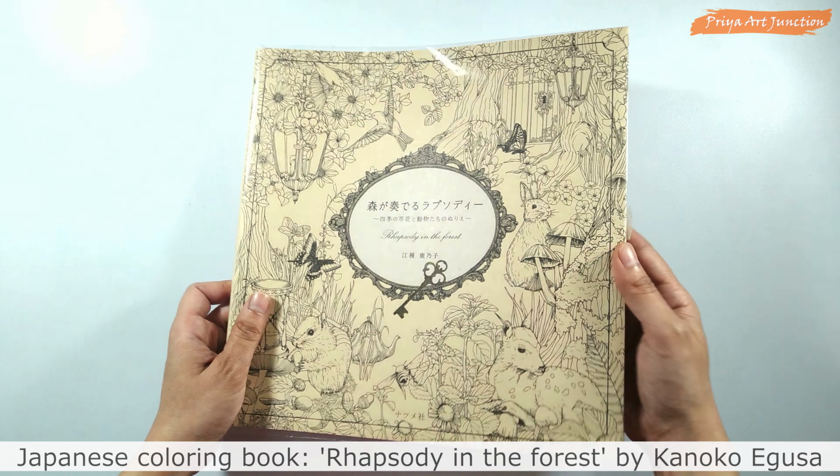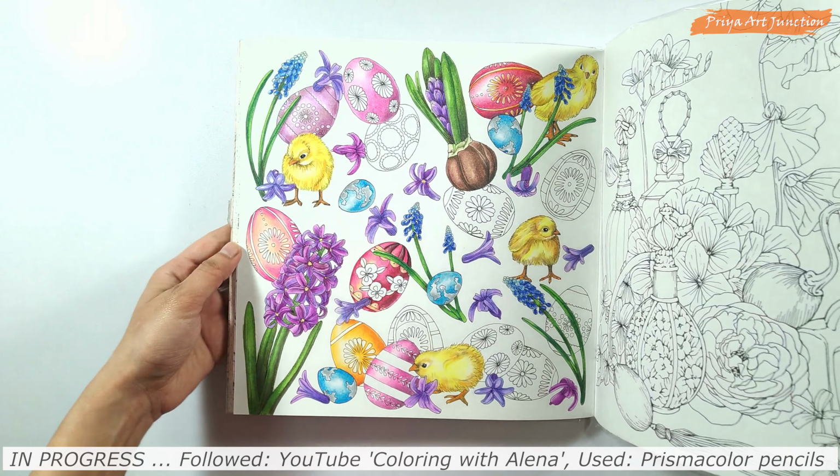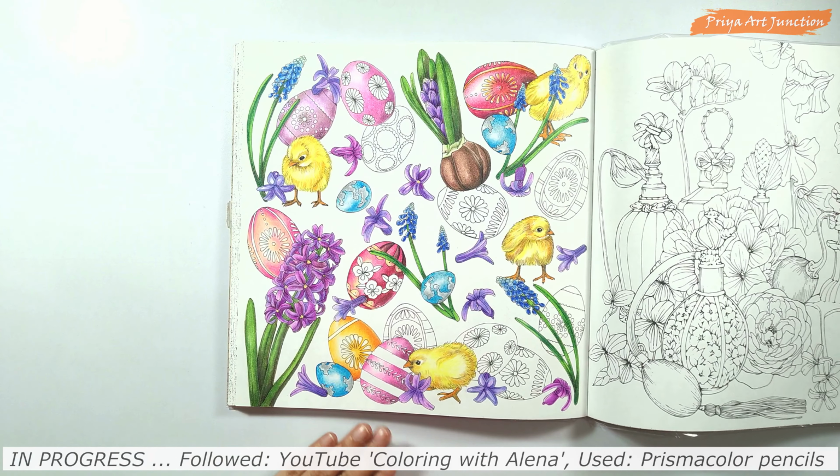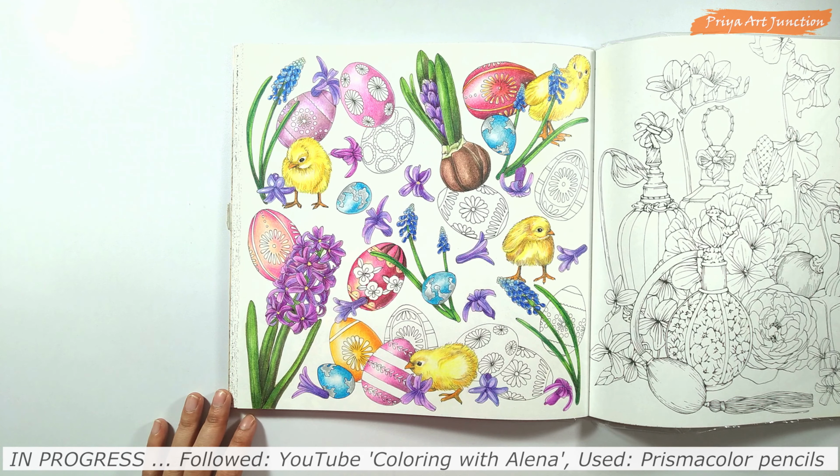Here is the Rhapsody in the Forest coloring book, and I'm currently working on this page by following the tutorials of coloring with Alina on YouTube and using Prismacolor pencils.